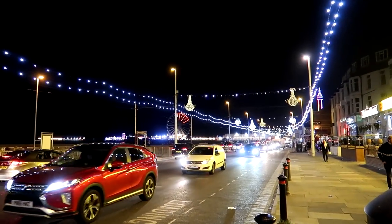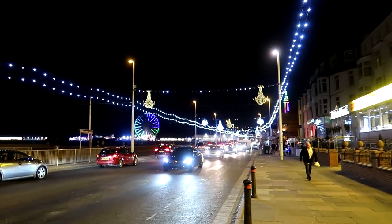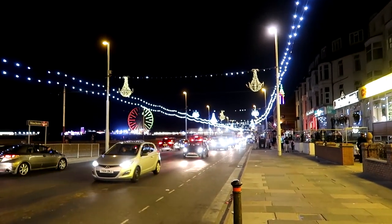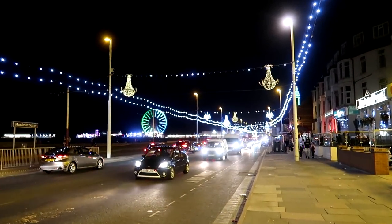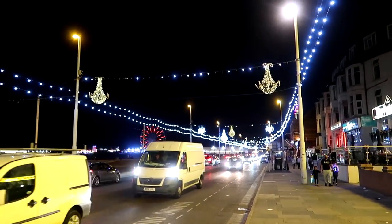Yeah, I really like the strobing in the middle and the chandeliers on either side there. Very nice. As we gradually make our way down towards the tower, you can see the big wheel over there as well, over on Central Pier. It looks nice with all the lights on.